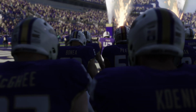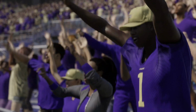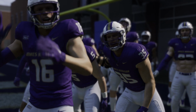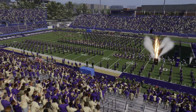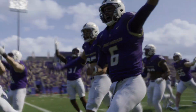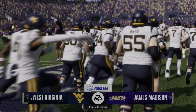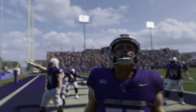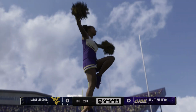Harrisonburg, Virginia, home to James Madison, father of the Constitution, and mother of some of the most electric crowds in all of college football when they come out to support the Dukes. And boy, do we have a fun one ahead. Top 10 team, target on their back, going on the road and right into the snake pit. As we'll see, the number 2 team in the country, the West Virginia Mountaineers, taking on a team from the Sun Belt, the James Madison Dukes.